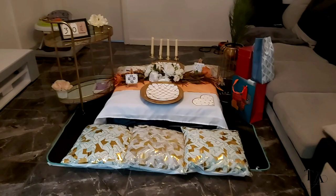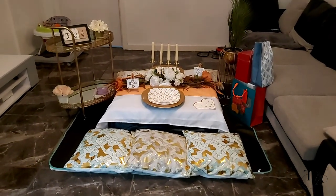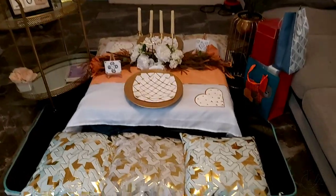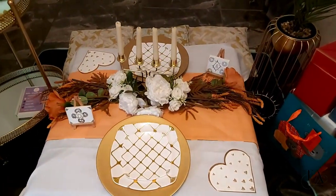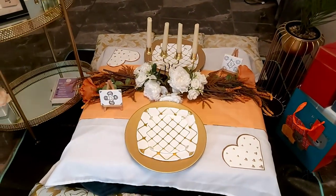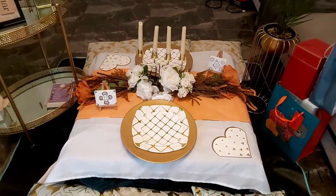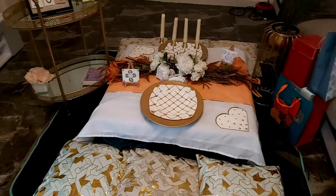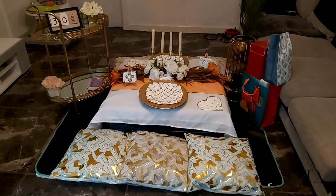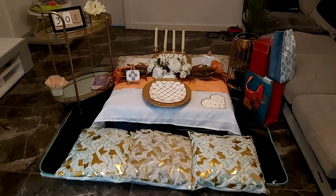So let me just go back so you guys will see. Okay, so those are the candles, the charger plates, and so we're going to just have a small mini picnic and then talk about ourselves. I hope he loves it. I heard the car, so I think he's in now.